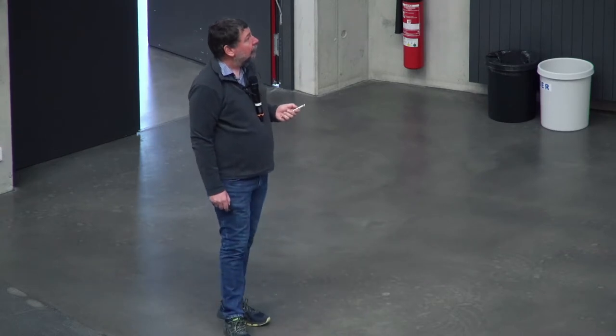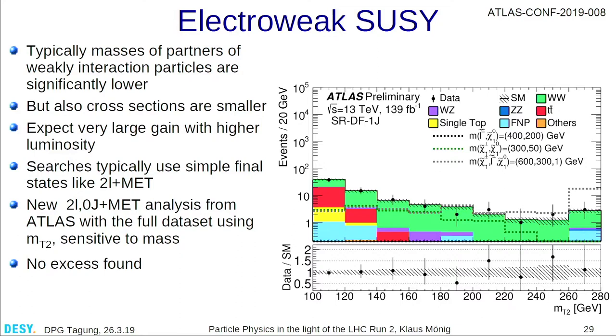The second example I brought to you is electroweak SUSY. So typically, the masses of the partners of the weakly interacting particles are significantly lower. So this means even if the gluinos are too heavy to be found, you still have a chance to find the electroweak particles. However, the cross section also is much smaller, so expect here very large gains with getting higher luminosities. So typical searches use simple final states like 2 leptons plus maybe something else plus MET. And there is a new ATLAS analysis using the full run 2 data set with 2 leptons, 0 jets plus MET. And they use a variable called MT2, which is sensitive to the mass of this newly created particle.